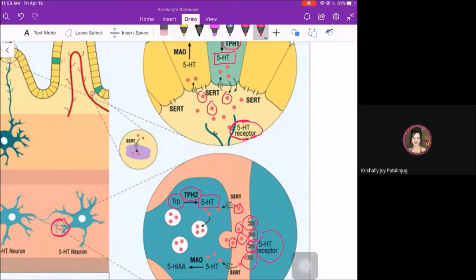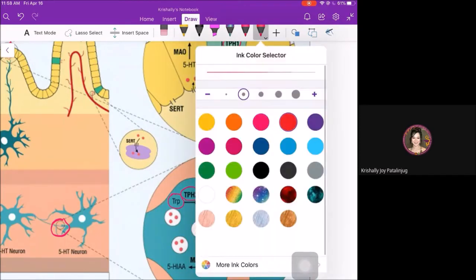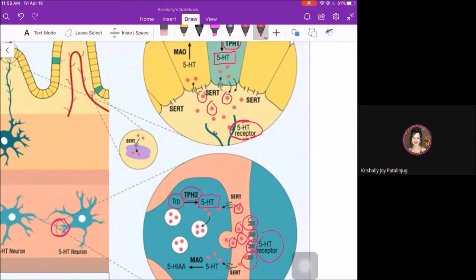Okay? And take note, the majority of the serotonin that has been released will be reuptaken. It will undergo the reuptake process with the aid of the transporter, the serotonin transporter. So it will be transported, facilitated via SERT, okay, pabalik sa vesicles.